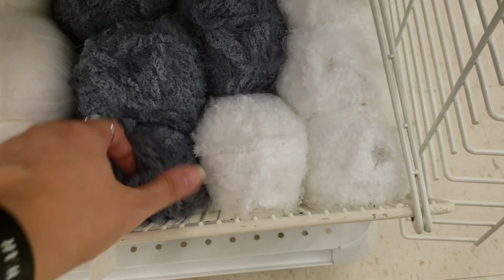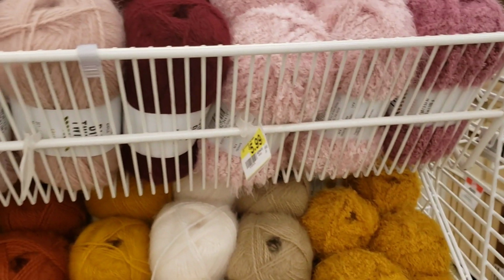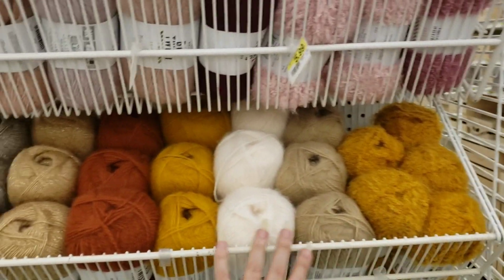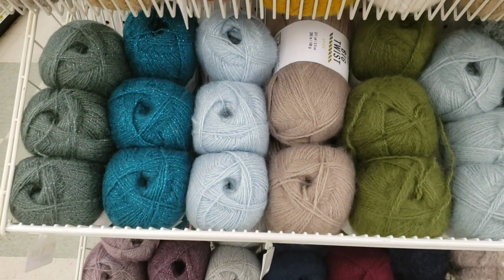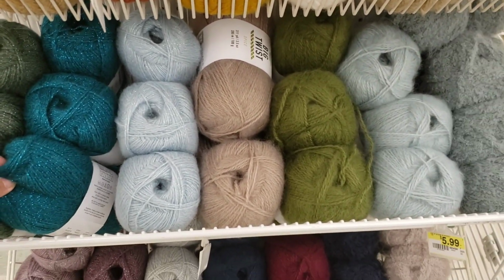And then there's a darker gray here and a white. So they have some new types of Big Twist yarn. Oh my gosh, this whole shelf just screams Heather, doesn't it, you guys? So I just wanted to show you guys, that's so pretty too. It's a little bit brighter on camera.